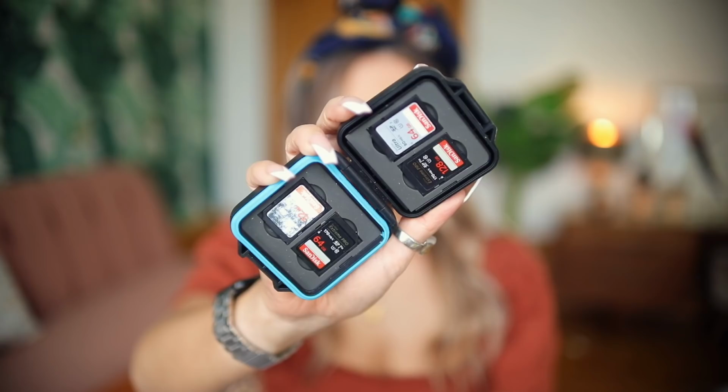Okay, the final tech thing is this. This bad boy has saved my bacon quite a few times. This is an SD card holder. This little thing is so great. I took this traveling with me because obviously filming for 3 months took up quite a few memory cards or SD cards, and my worst nightmare was vlogging a whole country and then either an SD card getting broken or me losing one.